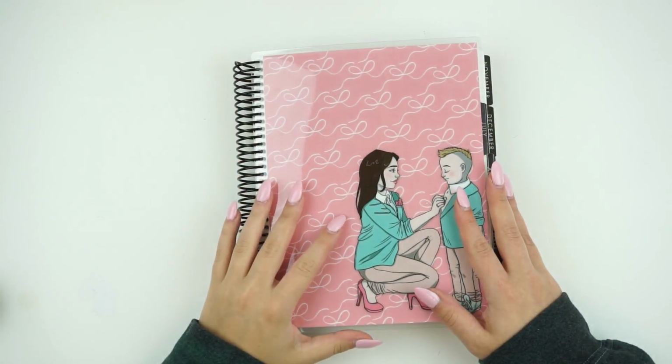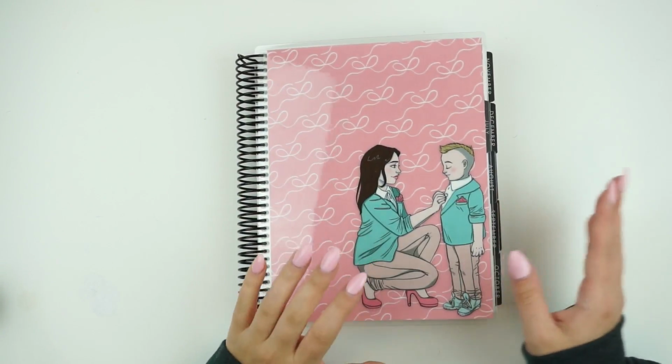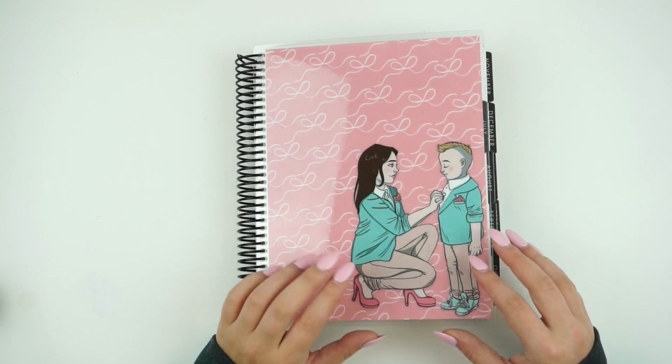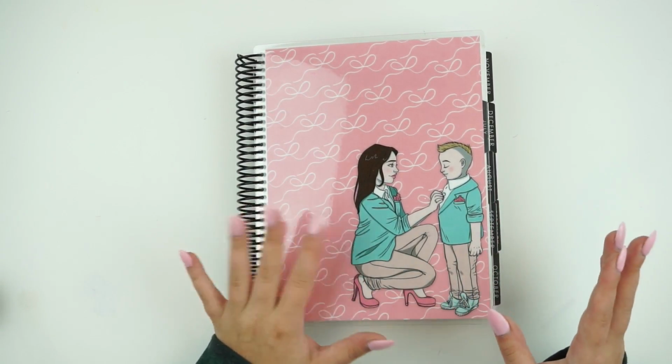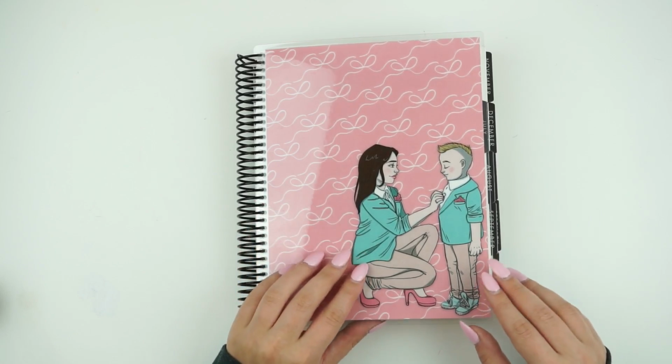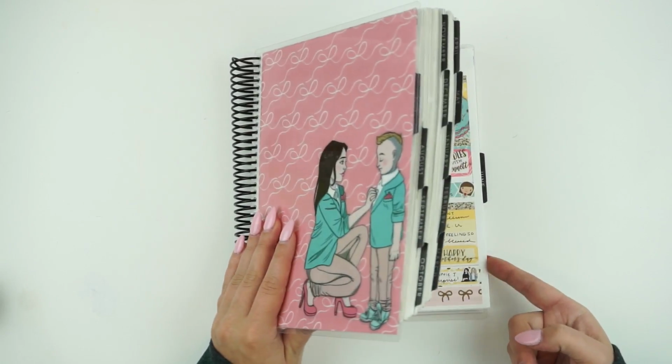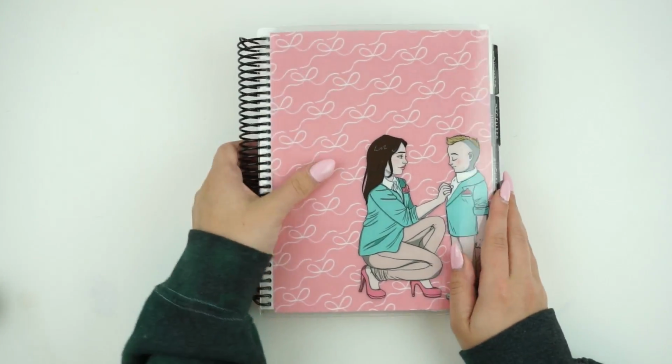Hey guys, it is Andrea and today I'm going to go through fairly quickly because this is a whole year's worth of spreads, but I'll try and make it so that if you want to pause and peek, you totally can. But this is my July 2017 until June 2018 planner.